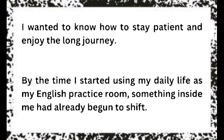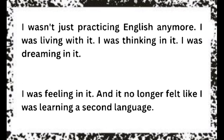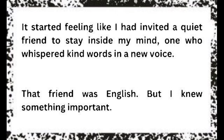By the time I started using my daily life as my English practice room, something inside me had already begun to shift. I wasn't just practicing English anymore. I was living with it. I was thinking in it. I was dreaming in it. I was feeling in it. And it no longer felt like I was learning a second language. It started feeling like I had invited a quiet friend to stay inside my mind, one who whispered kind words in a new voice. That friend was English.